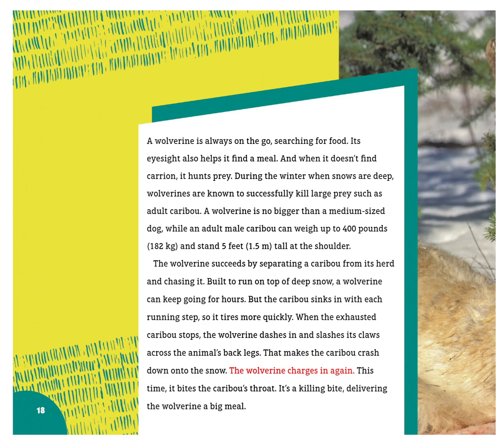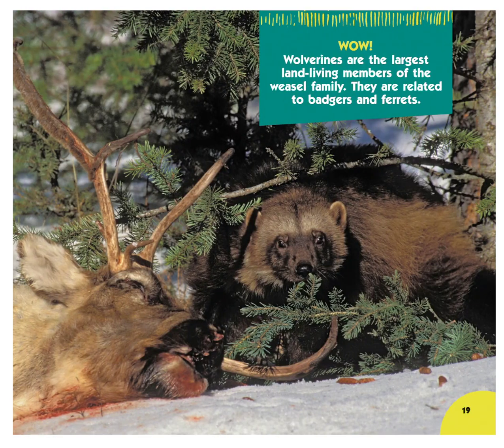The wolverine charges in again. This time, it bites the caribou's throat. It's a killing bite, delivering the wolverine a big meal. Wow! Wolverines are the largest land-living members of the weasel family. They are related to badgers and ferrets.